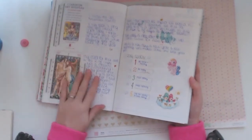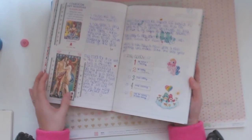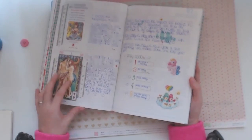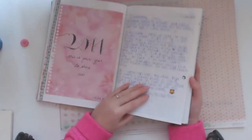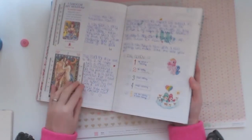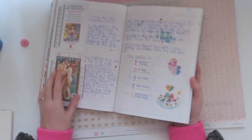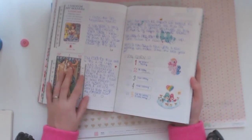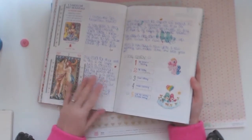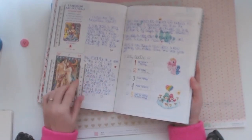This is when I decided I was going to start pulling a tarot card every week, just to see whether it relates to my week or not. And I liked it because it gave me a prompt each week of, when I look at this card, what it meant to me for the week and things to think about for the week.